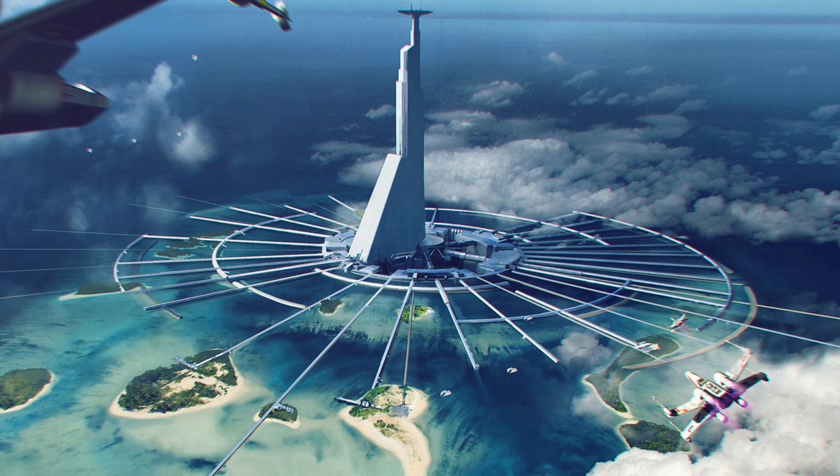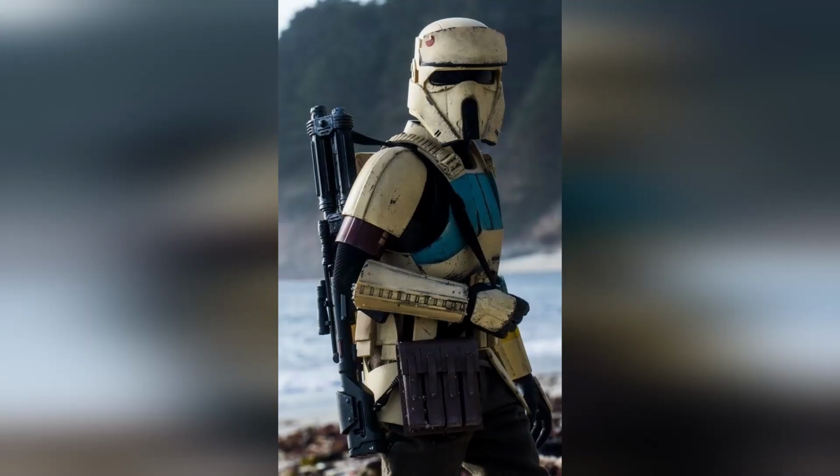Scarif is the origin point for the Shoretroopers' presence within the Empire, and since its destruction at the hand of the Death Star, they have had no choice but to take up post in other Imperial ships and complexes throughout the galaxy.